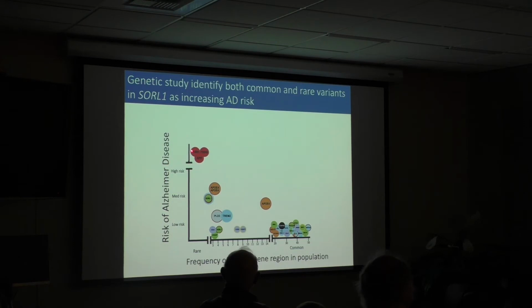Okay, so these were cases here, these high risk, low frequency. And then if we kind of go down here, these are the rare variants. So these are actually coding variants, so in the gene itself. And so we started working with Jessica Young on one of these genes here, SORL1.